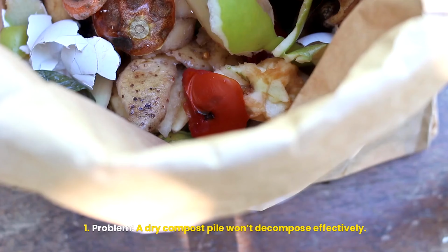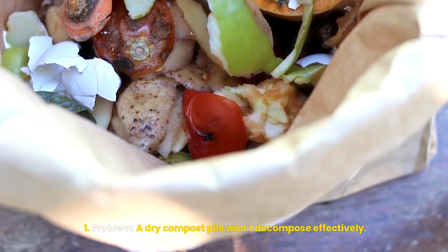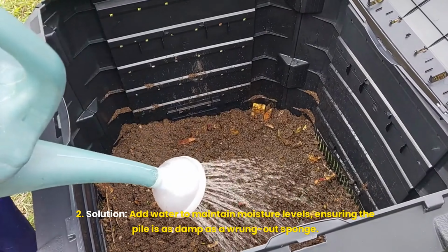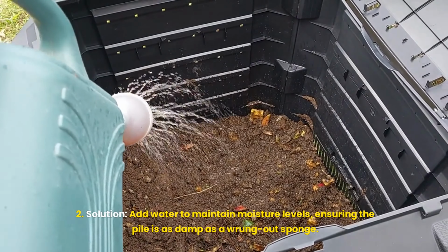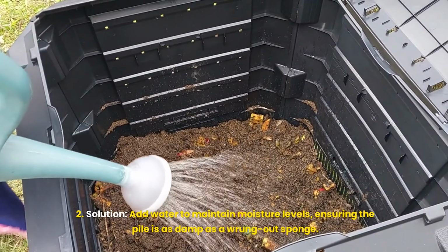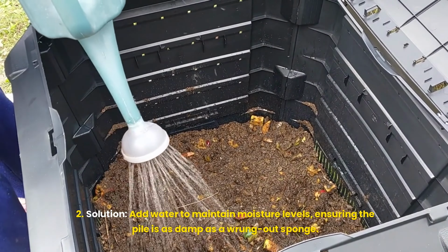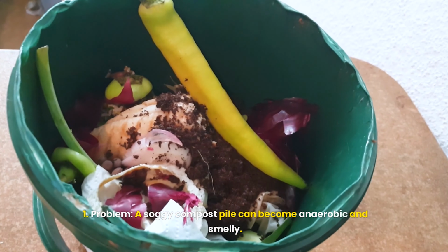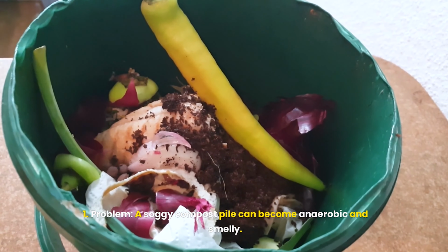Dry. Problem. A dry compost pile won't decompose effectively. Solution. Add water to maintain moisture levels, ensuring the pile is as damp as a wrung-out sponge. Wet. Problem. A soggy compost pile can become anaerobic and smelly.